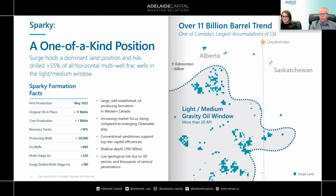The top plays that rose to the top were our Sparky in Alberta, Southeast Saskatchewan conventional, the Clearwater, and the Charlie Lake. Our two core areas, the Sparky and Southeast Saskatchewan, make up two-thirds of our drilling inventory. So we're exposed to two of the top four plays, but importantly, two-thirds of our inventory lies within these plays.